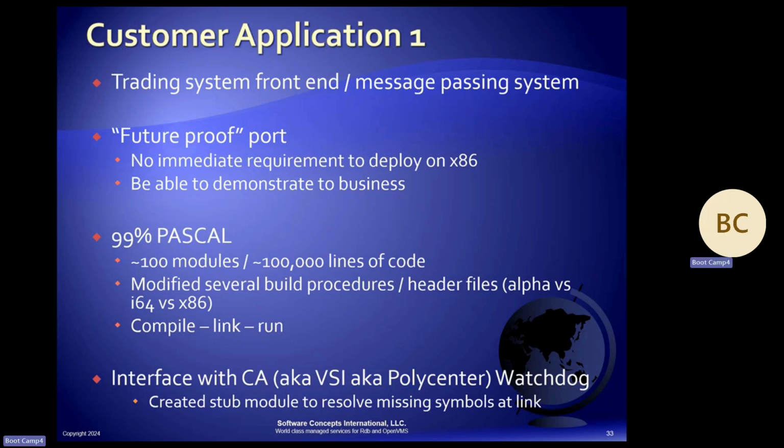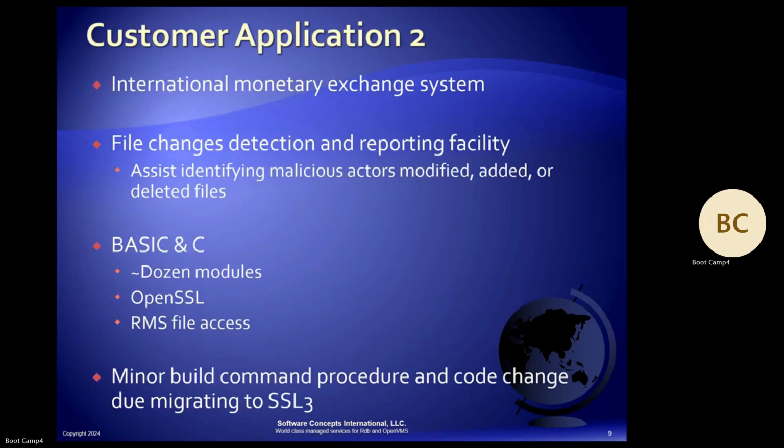that module didn't exist, but I didn't let that slow me down. I just wrote a little empty stub that returned success to each one of the routine calls that they made. So yeah, problem solved. But so yes, the answer back to the customer is no problem. When you're ready, we don't see any impediments to doing a port. We'll solve those problems when we get to it.